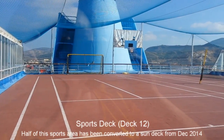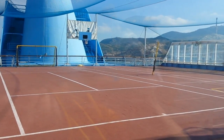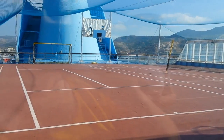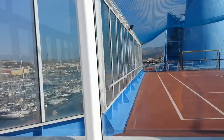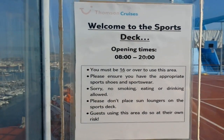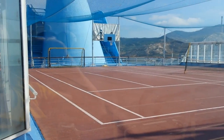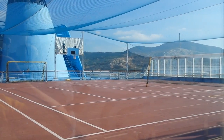So this is the sports deck again, and you can see just through here this is a separate section almost, with facilities for five-a-side football, tennis, basketball, perhaps a few other sports. The equipment is available from reception. I don't know whether there's a charge, but there does seem to be restricted opening hours for this area. They do hold some activities up here as part of the entertainment programme during the day.